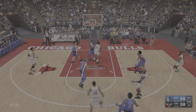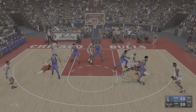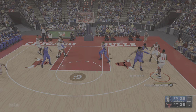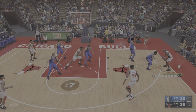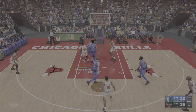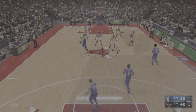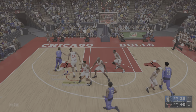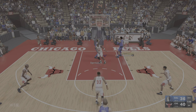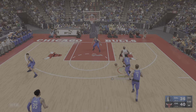From deep, Jordan. And the Bulls get it back. Pass to Graham. To the inside. Second shot opportunity. And he gets the bucket. Grant's gotten his second bucket. This is exactly where Grant, I think, is most comfortable operating. Feels like nobody can guard him in close.